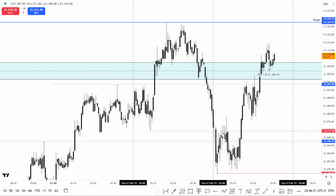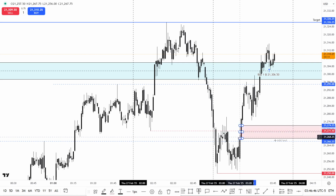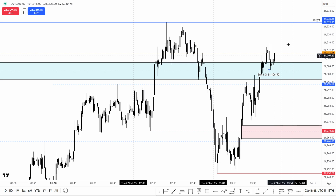So we should see continuation spooling high. This was a nice tap, the way it opened and just tapped the high end of that higher time frame inefficiency. I like seeing small signatures like that. It's beautiful. So notice I don't think in any shape, way, or form are we going to go to this fair value, at least not within the price leg that I'm in.